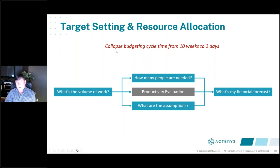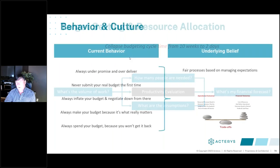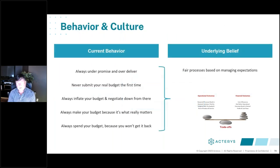I've done this on many occasions, but in one case, I took the elapsed cycle time for a fairly significant part of the organization from 10 weeks to 2 days. One of the reasons we were able to do this, if you look on the left-hand side, there's a book written called The Unwritten Rules of the Game. Whenever I throw this up in a live audience, people typically chuckle because they know it's happening in their organizations. And one of the reasons it's happening is because people don't believe your processes are fair, and you're really not managing people's expectations.